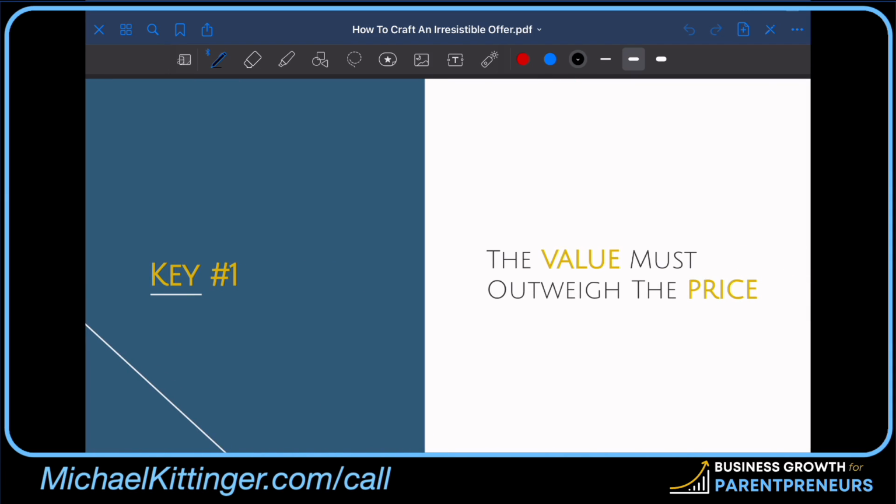Okay. So let's walk through a few key elements when it comes to crafting an irresistible offer. Key number 1, the value must outweigh the price. Simple as that. Value's got to outweigh the price.